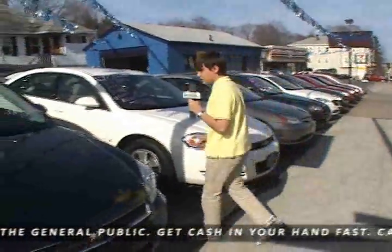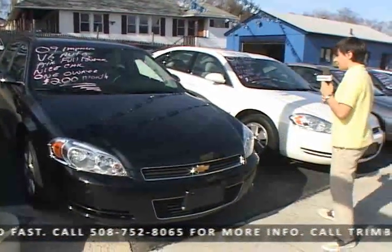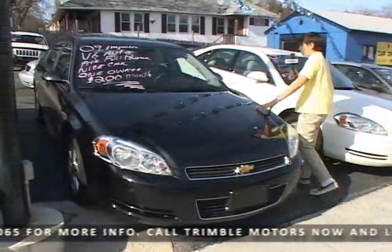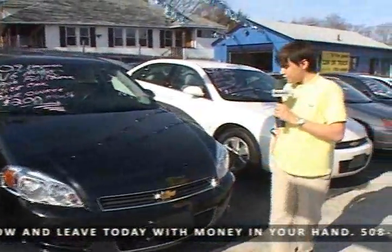752-8065. Up next, this 2009 black Chevrolet Impala V6 automatic transmission. It has air, full power, and it is a nice car, just like the other one. It's also a one-owner car, $200 a month.